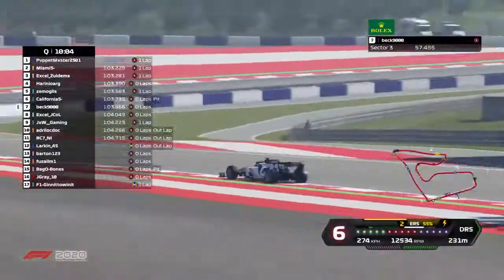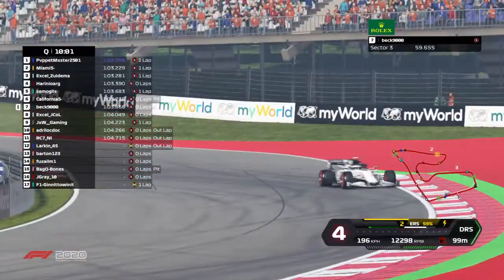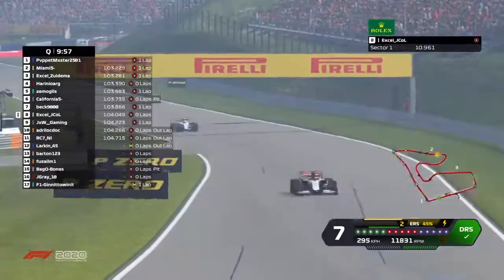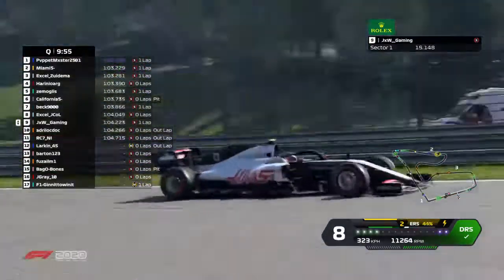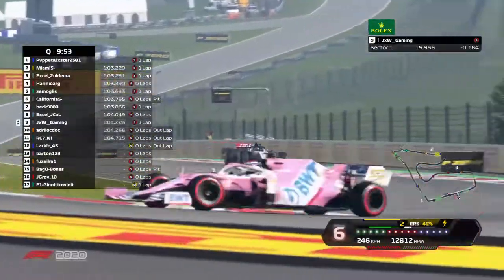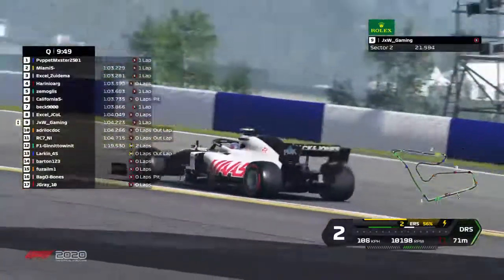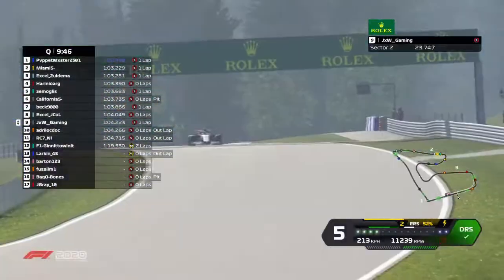Let's see Beck finishing up his lap now. We'll see if he can do anything. Puppet Master goes into the 102s with a 102.998, so a fantastic lap from him. He's going to be really pleased with that. His first lap he set was on the mediums, and so he's gone even faster now that he switched over to the softs. So good job from him.